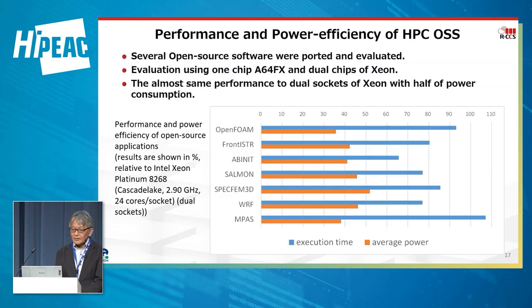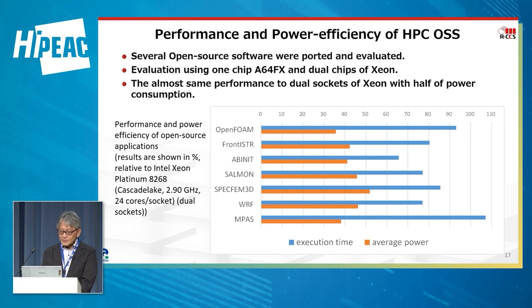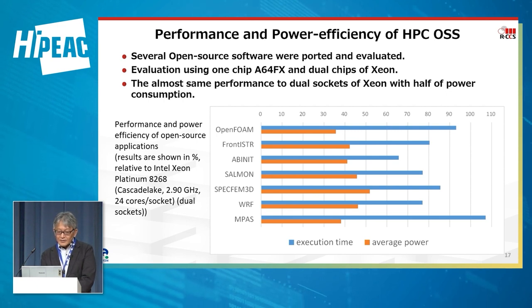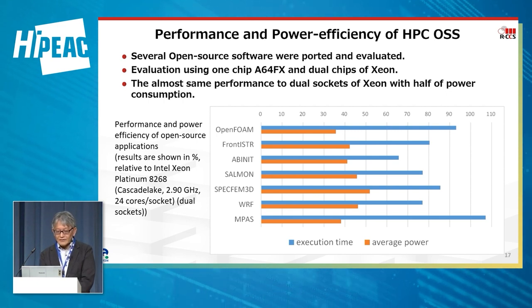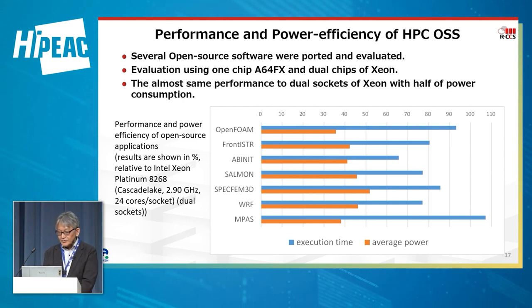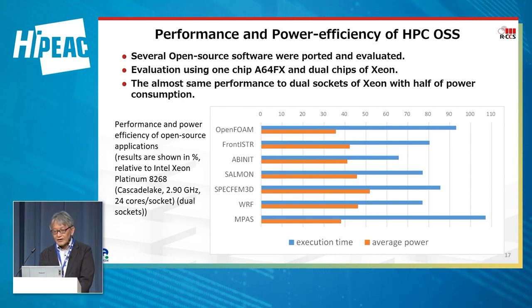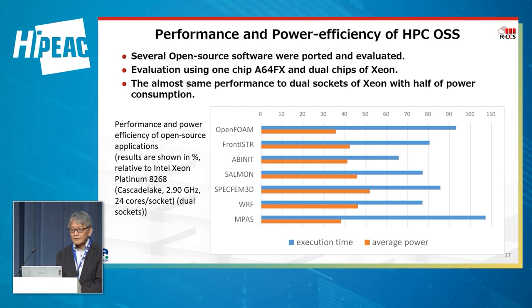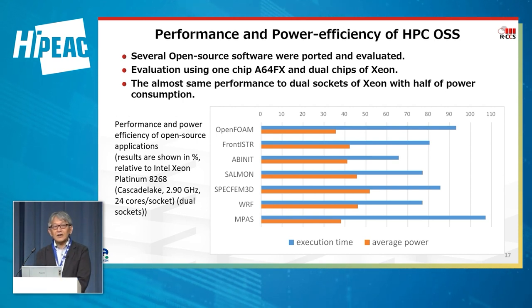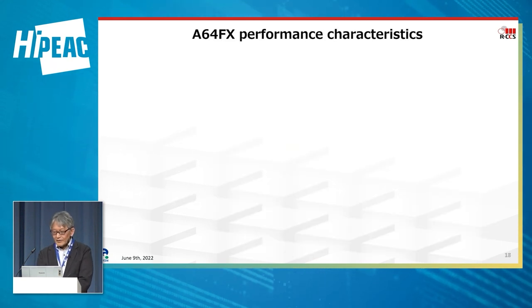Now let's look at the performance of HPC workloads from open source software: OpenFOAM, SPEC, FEM, 3D, and WRF. This table compares the execution time and average power. The performance is almost the same as the dual socket Xeon, with half of the power consumption. So the processor works very well for this kind of workload.